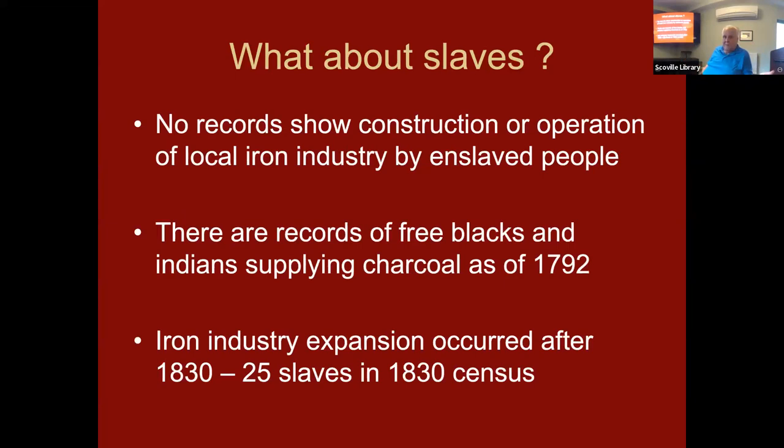A 21st century concern of late is what about enslaved people? And we cannot find any record. There's certainly slavery in the Northwest corner. I'm not going to tell you there wasn't, but we cannot find any enslaved people working in the iron industry. We just can't identify anyone that's in that category. And we do know for sure there were free Blacks. How do I know they're free? Because they had their own accounts in the book and they were paid money in their own name. If they were enslaved, that would not be the case.